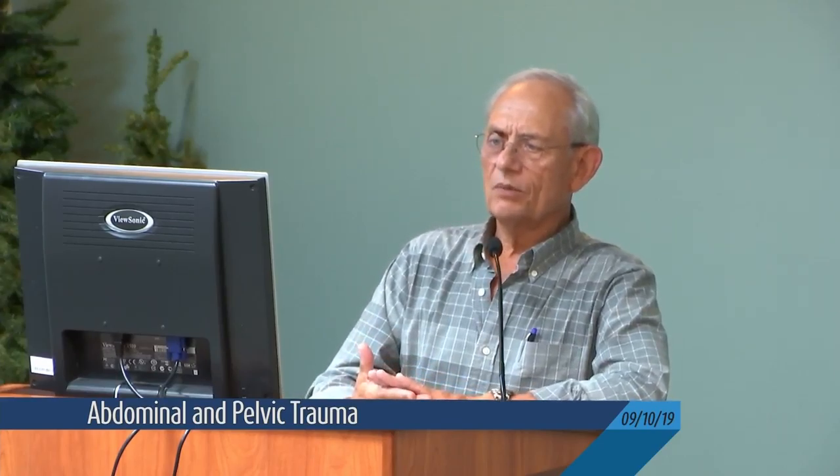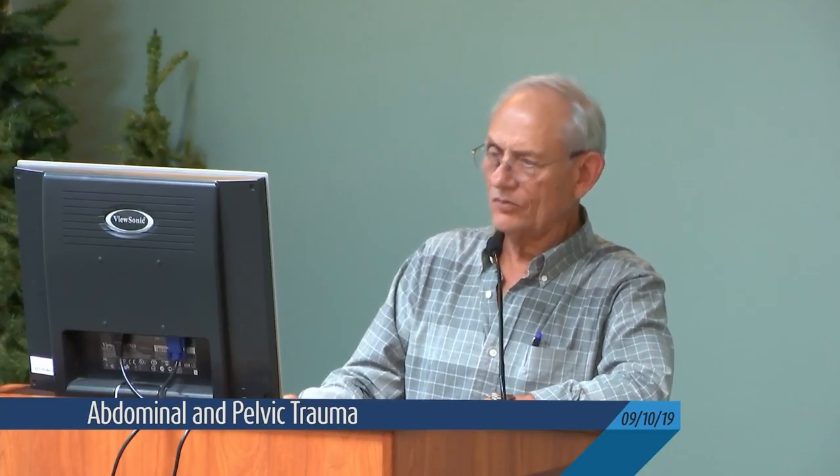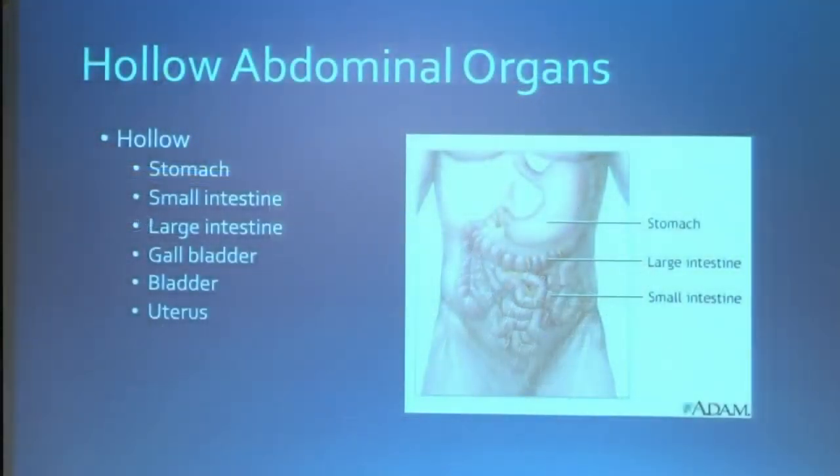Your solid abdominal organs for review: liver, spleen, pancreas, kidneys, and ovaries. Hollow organs: stomach, small intestine, large intestine, gallbladder, bladder, and uterus. So hollow organs can rupture. Solid organs can be contused and basically burst apart.